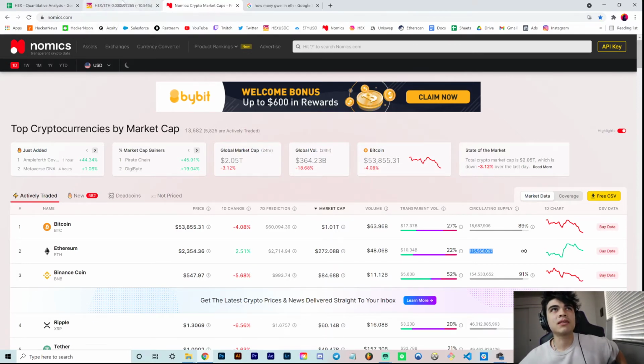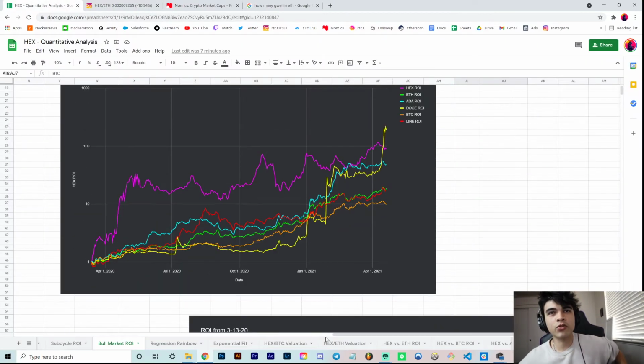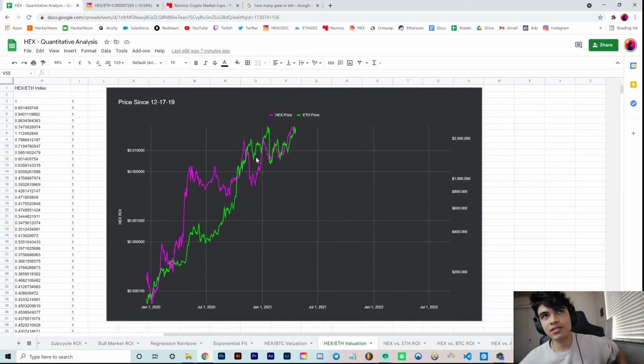So let's close this. And again, when you're looking at this HEX ETH valuation, what you're really looking at is something like this, right? Dividing the HEX USD price by the Ethereum USD price. Now, here on the left axis, we have the price of HEX. Here on the right axis, we have the price of Ethereum.